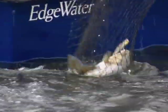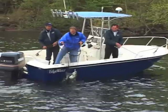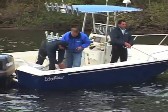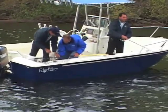Nice chase. Right. That's what we came here to get. Nice job, both of you, Jordan. Nice job with the net also. That's a good fish. Let's get this fish out of the net. Get around the net. Quick. You got her, Andy? Yeah. Good looking fish. Looks like one hook maybe stuck in there.